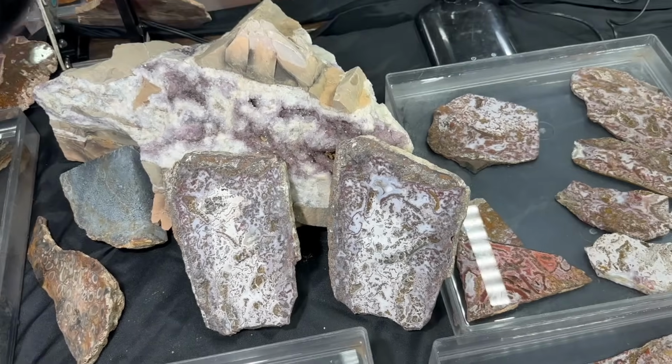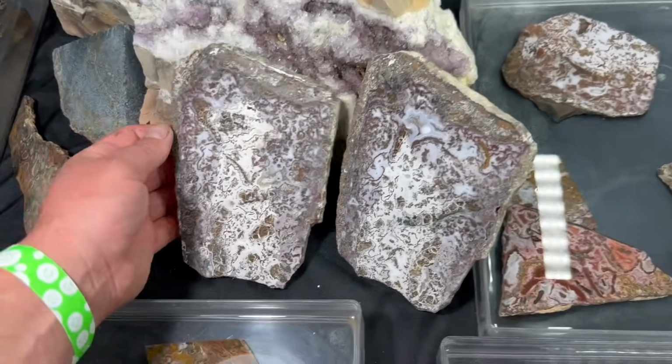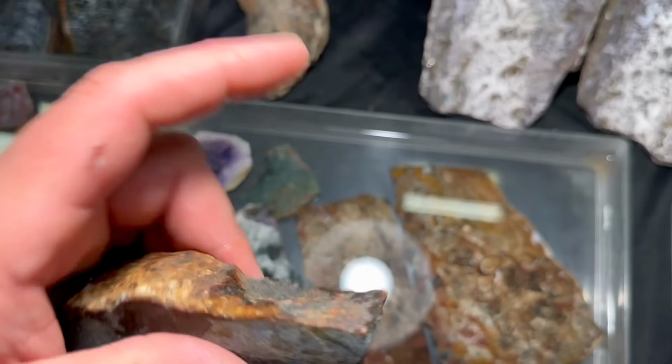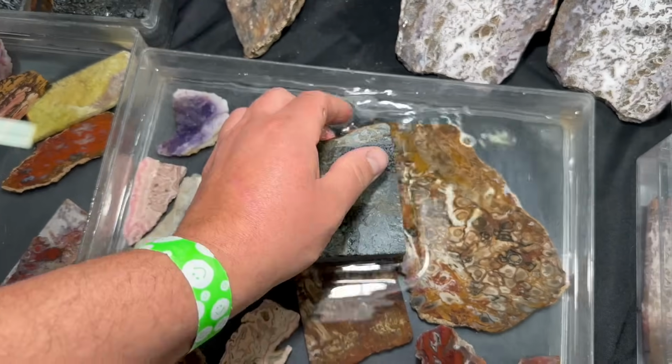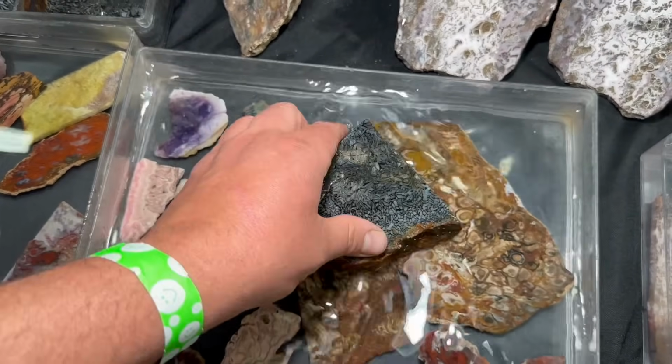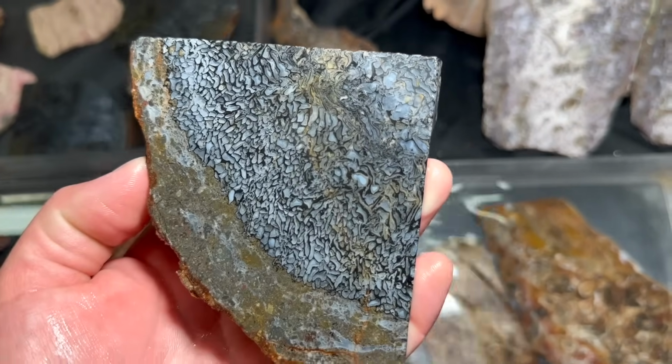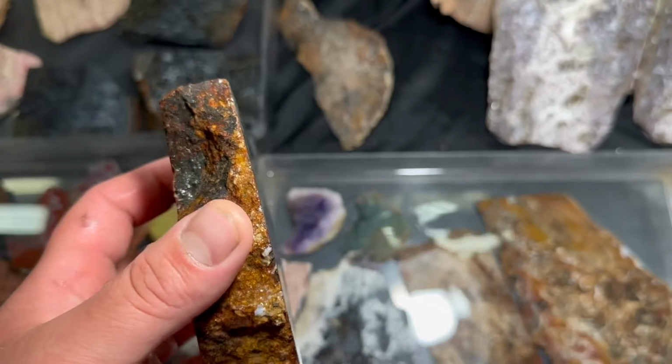Hey, Ray. This stuff almost looks like bone. Might be. It's weird.